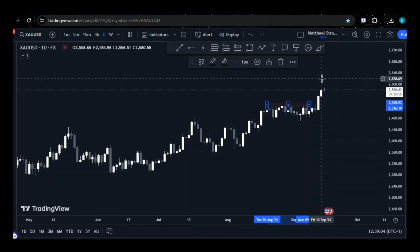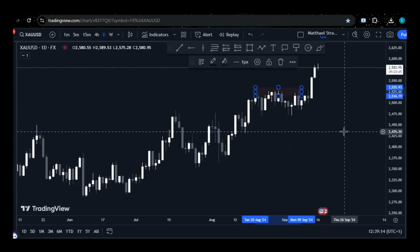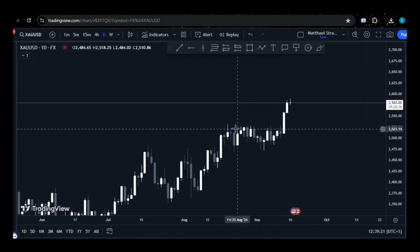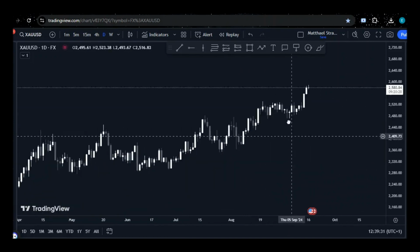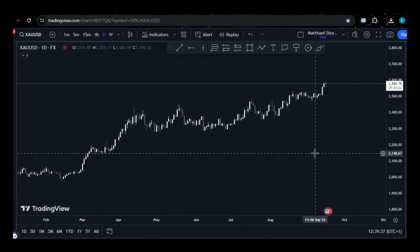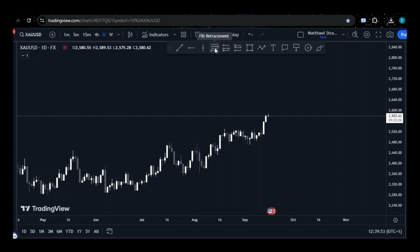And ever since, gold has been shooting up. The one thing with price breaking its all-time high is this: you never know where it's going to stop and turn bearish. So it really scares me to want to take trades when price is at the all-time high unless I see a reversal or a retracement happening. But for now, since gold hasn't really shown any reason to stop being bullish, I'll just remain bullish on gold.